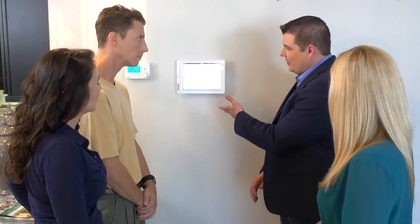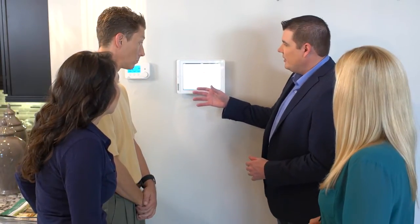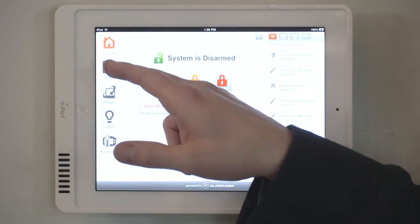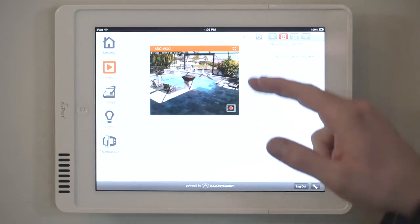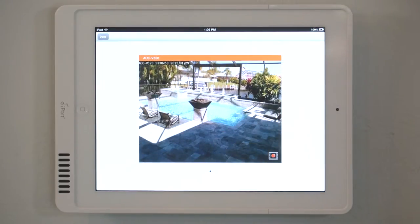So here we are at another interface within your home. It's an iPad mounted to your wall in a protective casing that features video monitoring locally or remotely. So we're going to zoom in here on the video portion of this app. And here we can see a camera that we've mounted looking specifically at your pool so that you can know at all times what's going on out there.